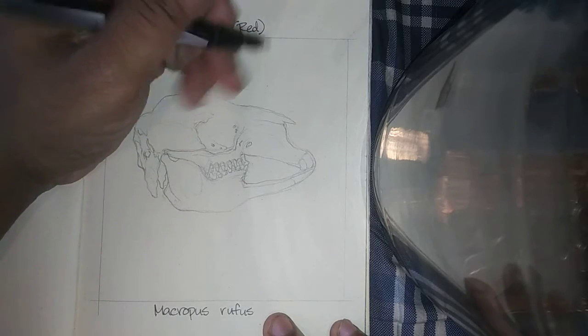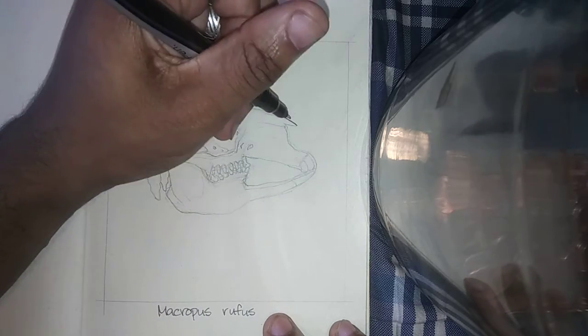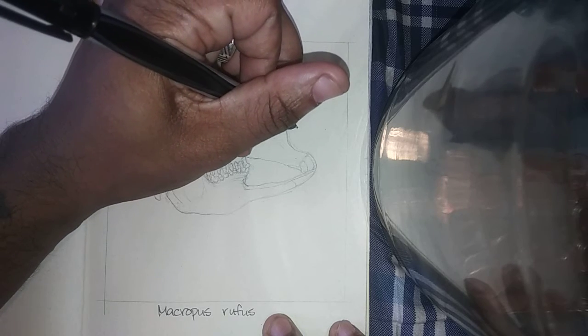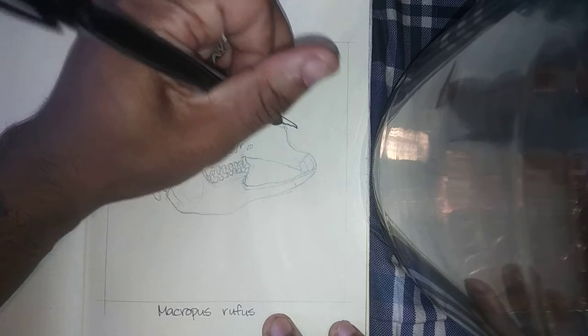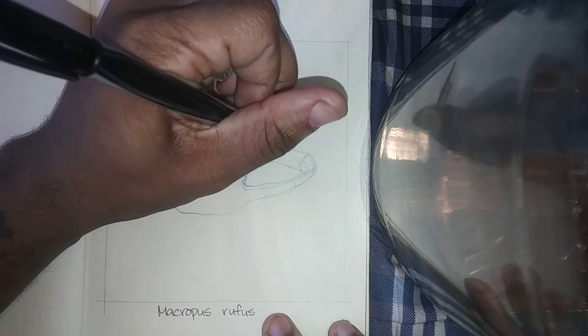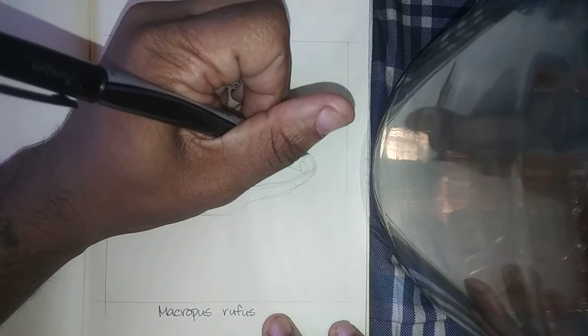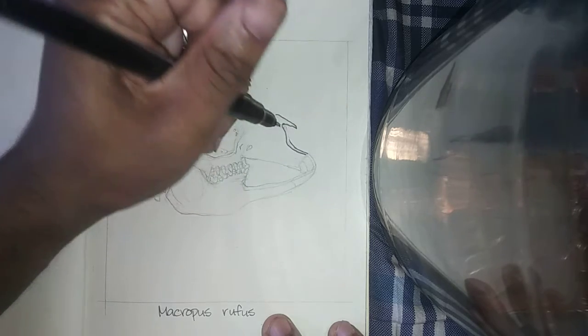Today, we have one of the oddest skulls I've ever seen. I've never seen this skull before this particular image. This is the skull of a kangaroo. Believe it or not, this is the skull of a kangaroo.